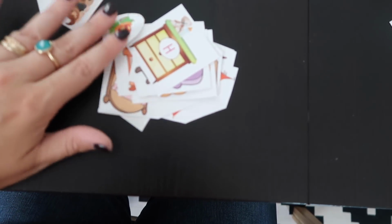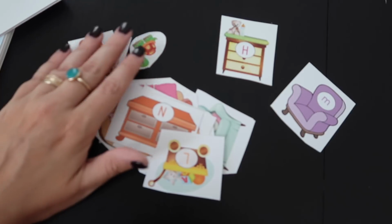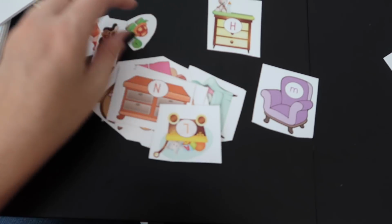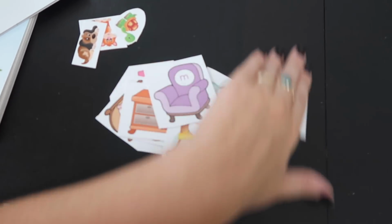And this one's cute too. You have these three little pets, turtle, dog, and cat. And then you have all these different household things like a dresser, a chair. And again, you as the parent hide the pets behind them, and the child has to tell you the letter and the sound, and then they get to try to find all three of the pets behind the cards.